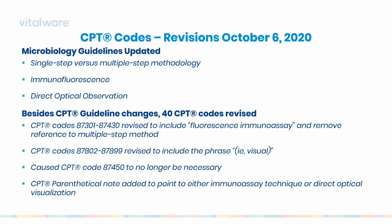And so they also, within the CPT Assistant, the special edition article that they publish along with that, and I've got the link for that in the references, they said that immunofluorescence is a procedure that is used to detect antigens in cellular contexts, and those using antibodies and tagged fluorescent markers.